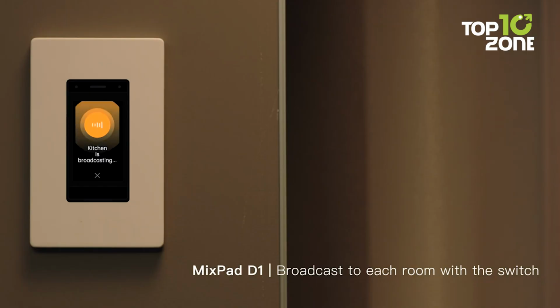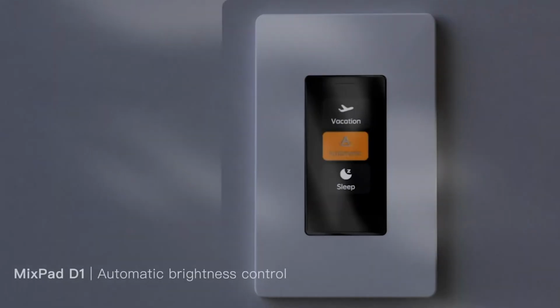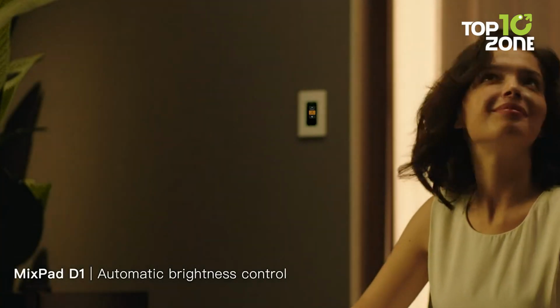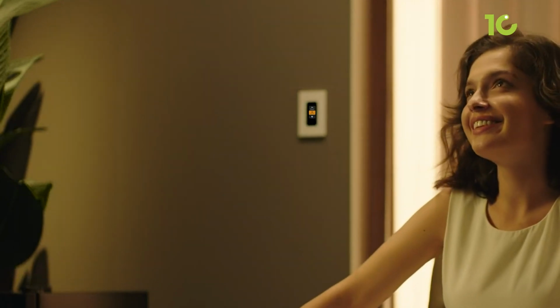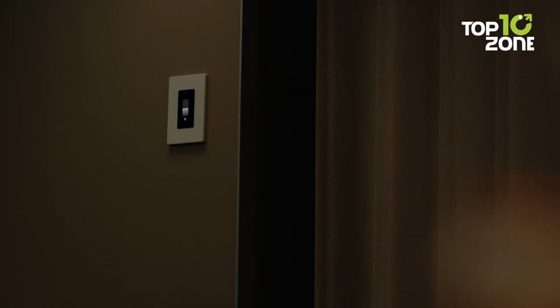The built-in 1.9-inch display shows time, weather, and more. Scheduling ensures lights turn on or off automatically at set times and brightness levels. Overall, this gadget makes home lighting simple and convenient.